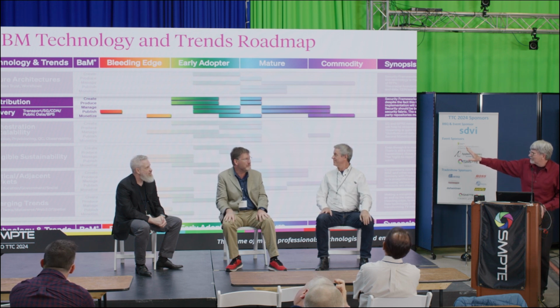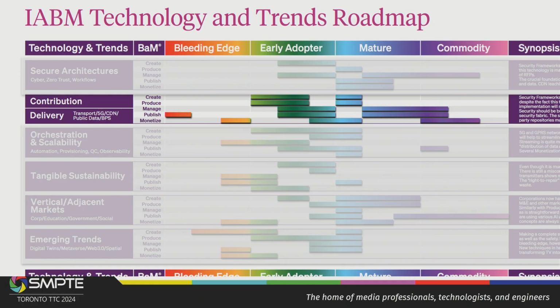When you look on the chart here under delivery, it may be confusing because if you look at publish, which is play out, you can see it's bleeding edge all the way to commodity in different chunks. Why? Well, certainly play out, within a cloud service and those types of things and transmitters, everything like that, that's all mature and commodity. But what is this bleeding edge stuff and where's the early adopter? Well, ATSC3 fits in that. But also what fits in that is BPS, which is the broadcast positioning system. And when security people or whatever hackers screw up our GPS, that's going to be the savior, is all the ATSC3 transmitters sending out BPS signals.